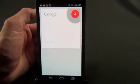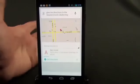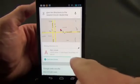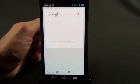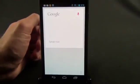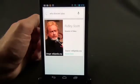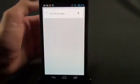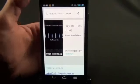Give me directions to the nearest Lincoln dealership. Getting directions. So you get some voice information there, and now it's giving me the opportunity to cancel this action, and it's going to give me some navigation information. How old is Patrick Stewart? Patrick Stewart is 71 years old. Who directed Alien? Alien was directed by Ridley Scott. When did Aliens come out? Aliens release date is July 18th, 1986.